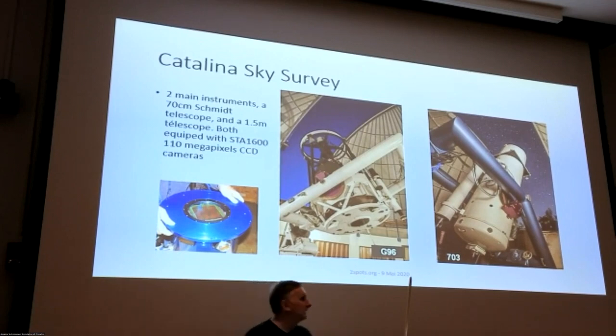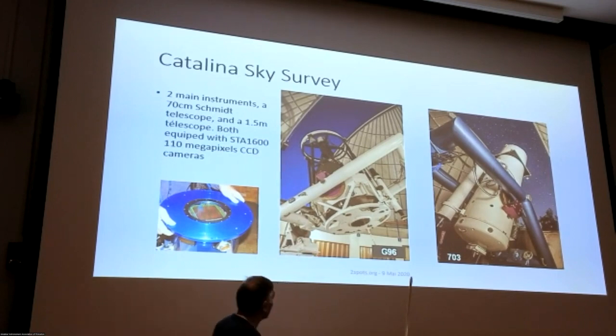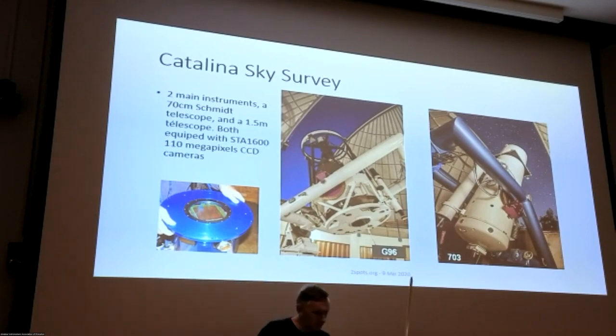still use the same mirror, but you put a bigger lens. So they had a lot of improvement done on this Schmidt telescope, and it still finds quite a lot of objects. And then this telescope is like F3 or something, and there is a camera at the prime focus. Very simple mount, but very, very efficient. Same thing, they used to have 4 megapixel cameras and so on. Now they have a 110 megapixel camera on both telescopes, in fact. And I will explain a bit more about this. Then you have the Pan-STARRS.